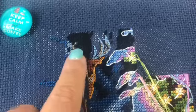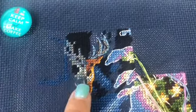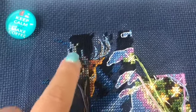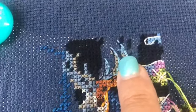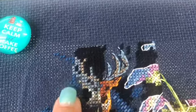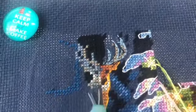Now, what I have to do is go back in here once I come over to this side and fill this in with the back stitching. You can see over here it's back stitch with a blue and a black. I need to do that just to define where things are, like where his ear is. Let me look at the picture.